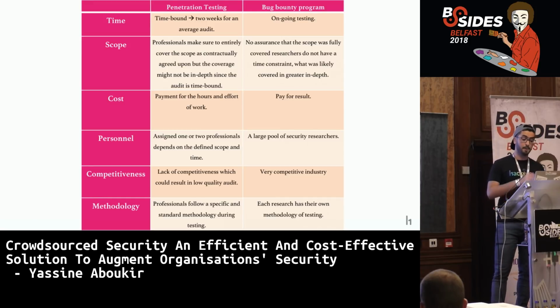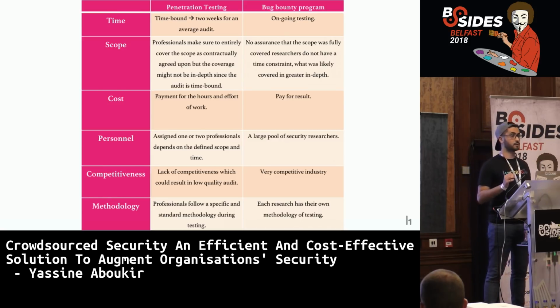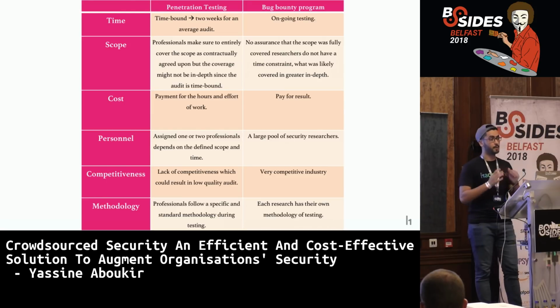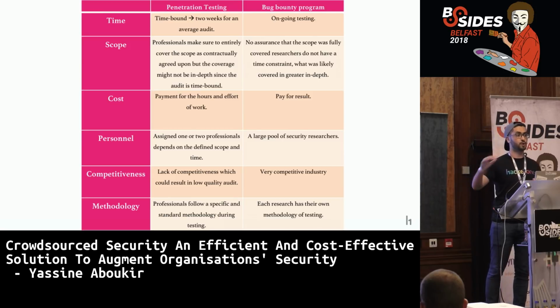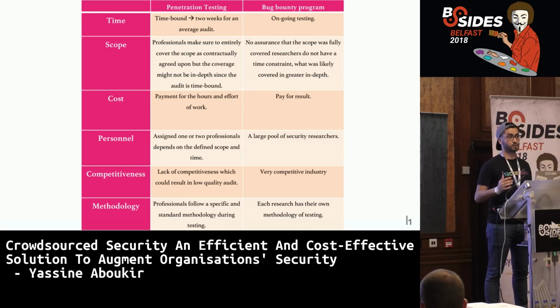It doesn't matter. But what is amazing about the bug bounty program is that you actually pay for results. You pay for the bugs. If you find a bug, I'm going to pay you for that bug. If you don't find anything, it's not my problem. The bug bounty program is results driven, which is good. And that's why it's really cost effective. You get better results at a lower price.